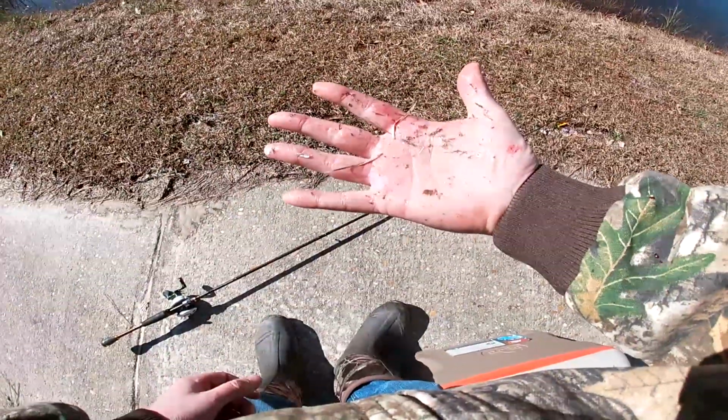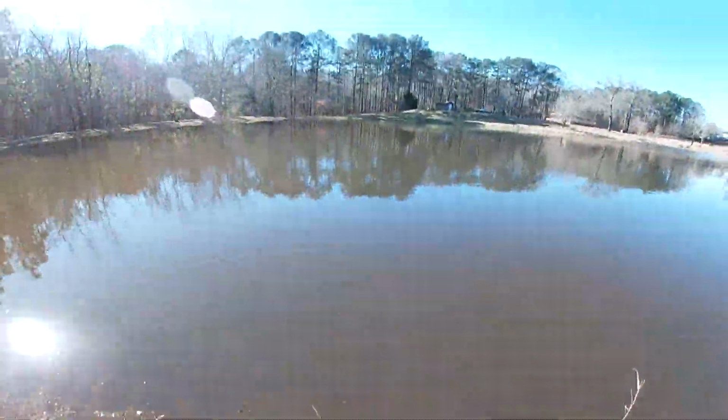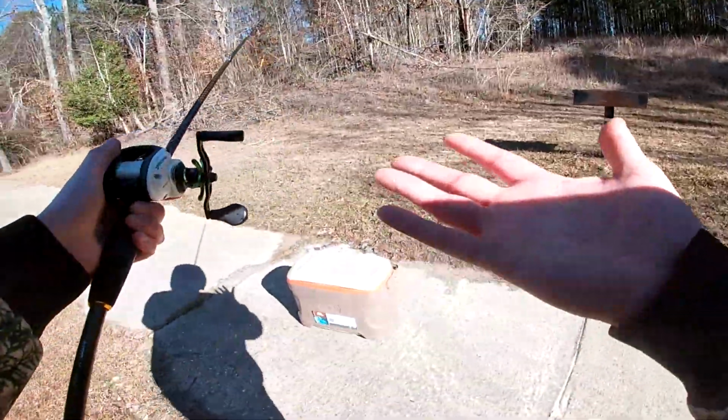Oh, my hand is filthy. See if I can rinse some of this off in the water. Whew, that water's cold. Whew. Yeah, that slime just does not come off very easy. See if we can get number 3. All right, let's walk back over to the other side where I caught him.